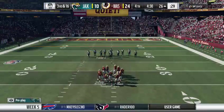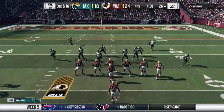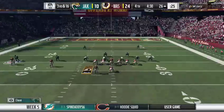The Redskins on third down. They've been near perfect, 4 for 5 to this point. This is 3rd and 16.